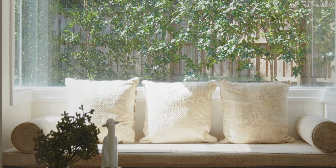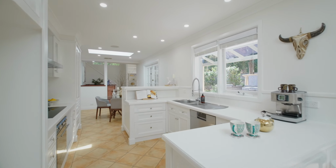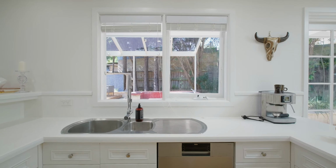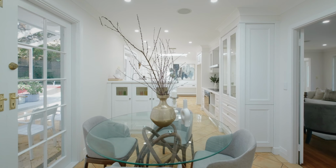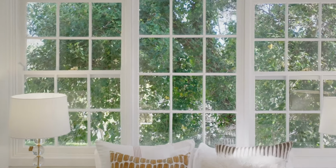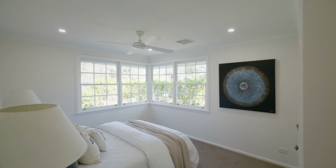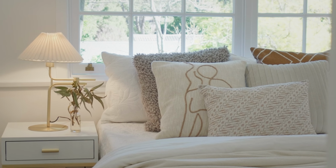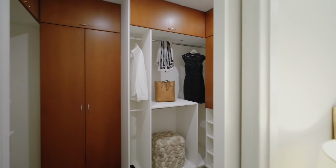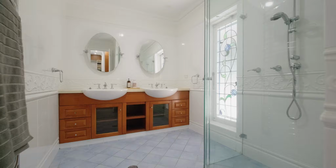The well-appointed kitchen boasts quality appliances, extensive storage, and a sun-drenched window overlooking the private backyard, creating an inviting space for culinary creativity. Upstairs, discover a serene bedroom with a private study and bathroom, while the ground level offers three spacious bedrooms, including a master suite with walk-in robe and luxurious ensuite. All three bathrooms are finished with frameless showers and elegant tiling, adding a touch of sophistication.